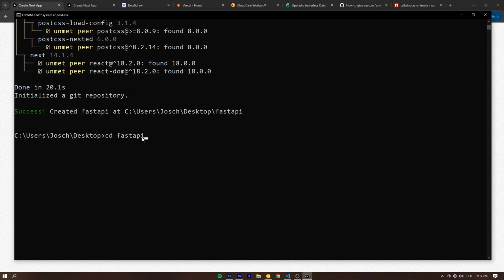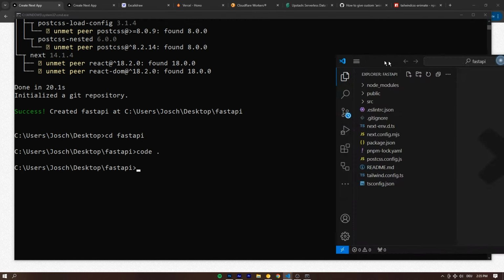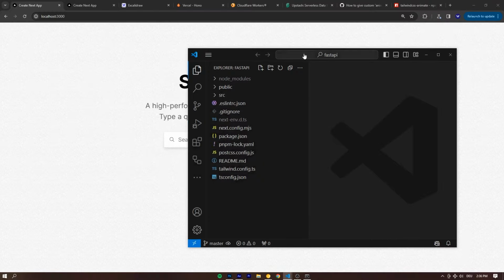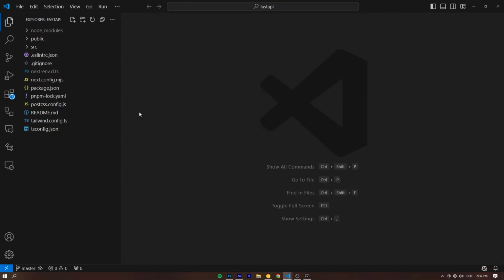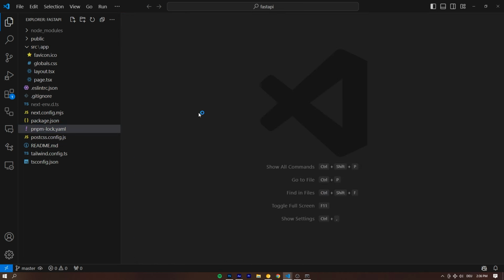Okay, we can navigate into the folder we just created. We called it fast-api and then say code dot. And all that's going to do is open up this project in VS Code. It's going to do it right here on my second monitor. So let's drag this over. And you could also navigate into the folder yourself and then right click and open with VS Code. Same exact thing. And the beautiful thing is now already all the dependencies are installed using pnpm.